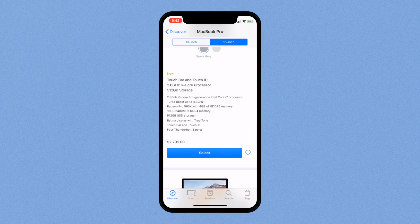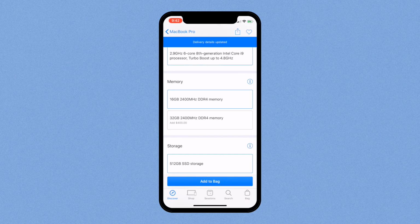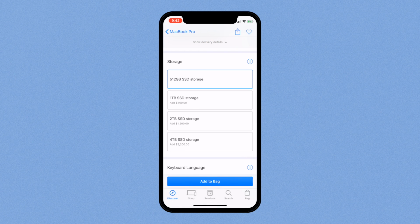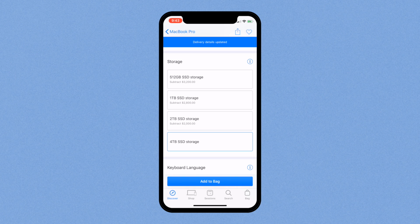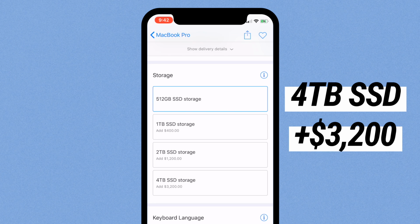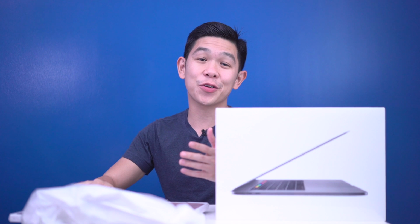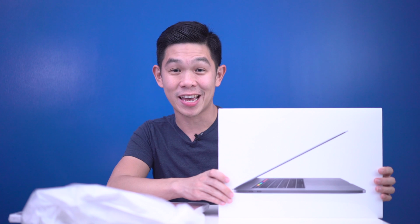If you hit select, you can see there are options. You can choose to order the i9 model. You can choose to go from 16 to 32 gigabytes of memory, and this is where it can get really expensive. From a 512 gigabyte solid state drive, you can go to 1 terabyte, 2 terabytes, or 4 terabytes of storage. That goes for a whopping $3,200. All in all, the total is now $6,699 before taxes. Now, you don't have to go all out. You can get the specs that you need, but of course, what would this unboxing be if we didn't?